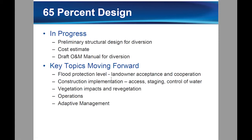And then something that we said in the 30% design is that the stream stability, the grade control structures, we're dealing with a very high energy stream, and some form of adaptive management is going to be required to ensure that the project performs and provides fish passage over the long term. So there needs to be an institutional framework for that adaptive management to occur.